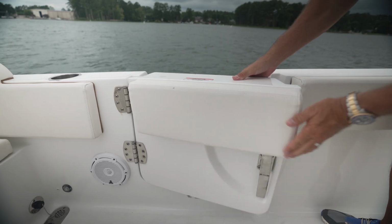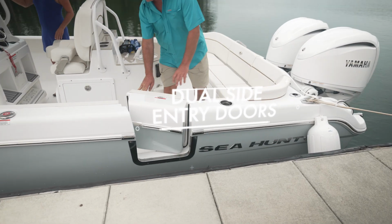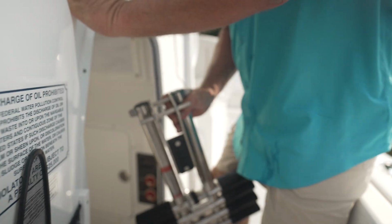Whether you're boarding from the dock or getting in and out of the water, the 28 Escape offers dual side entry doors and a removable ladder.